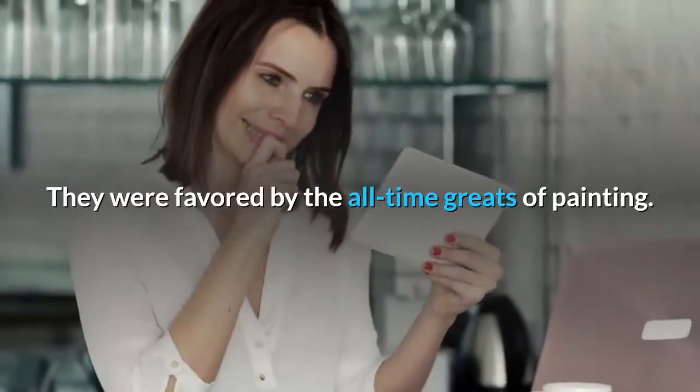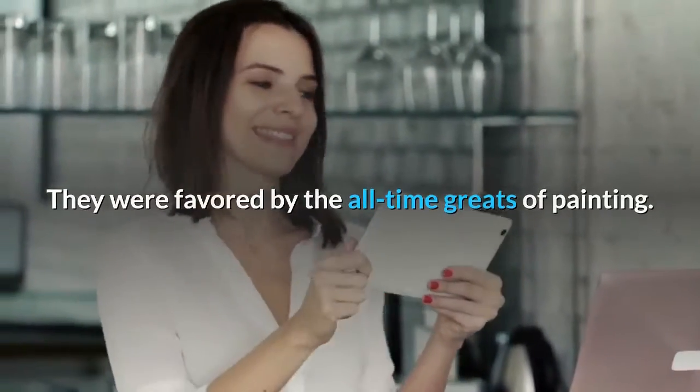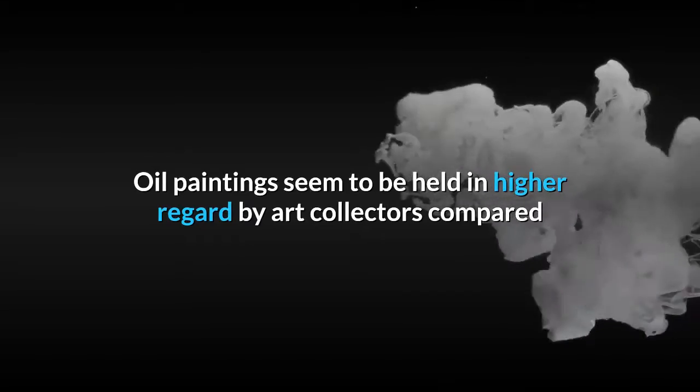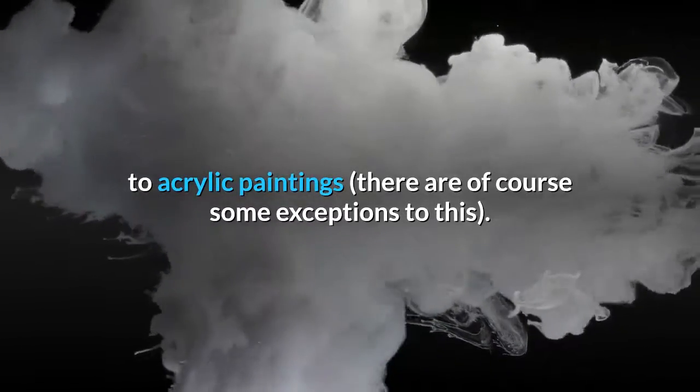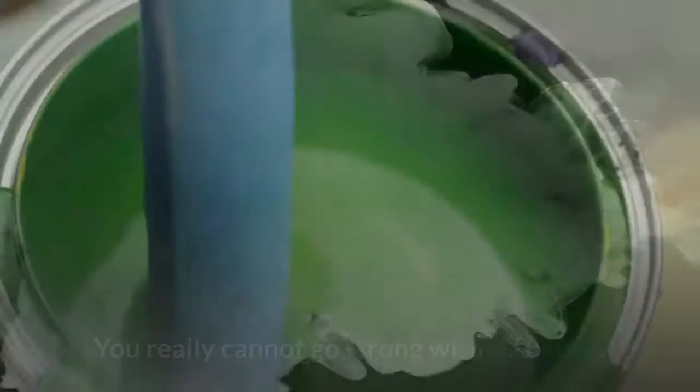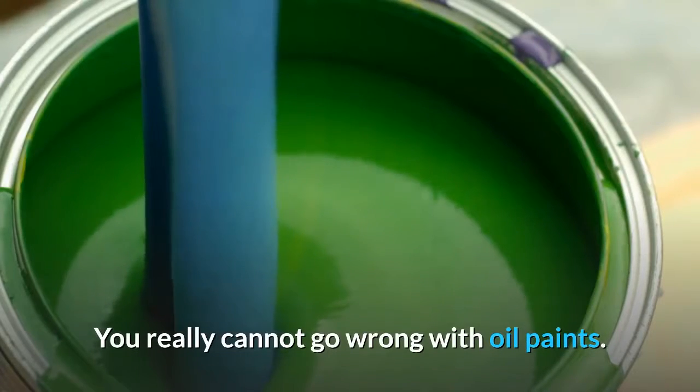They were favored by the all-time greats of painting. Oil paintings seem to be held in higher regard by art collectors compared to acrylic paintings. There are of course some exceptions to this. You really cannot go wrong with oil paints.